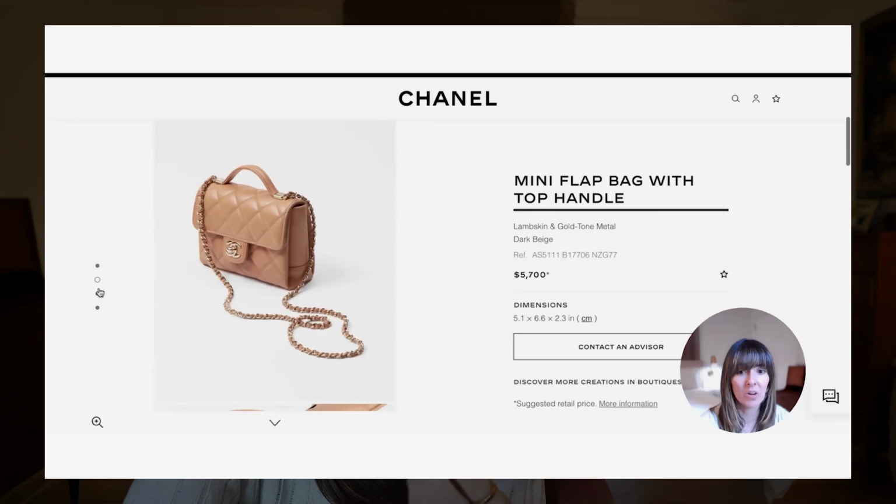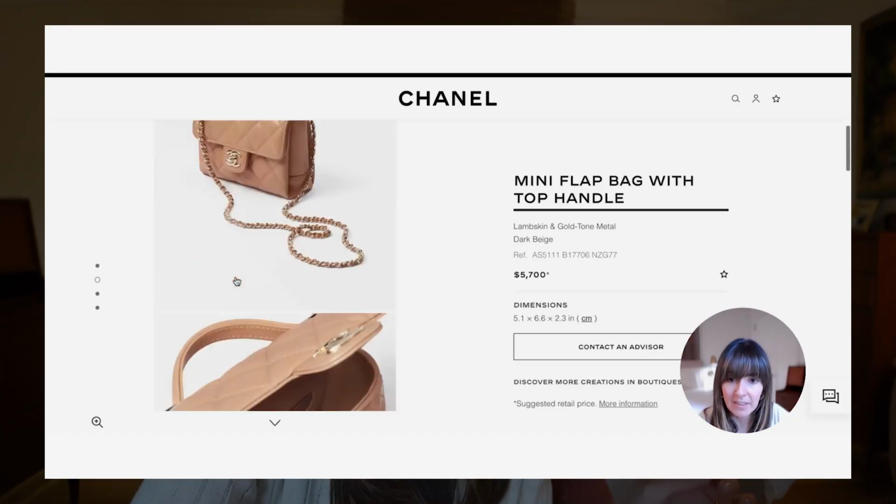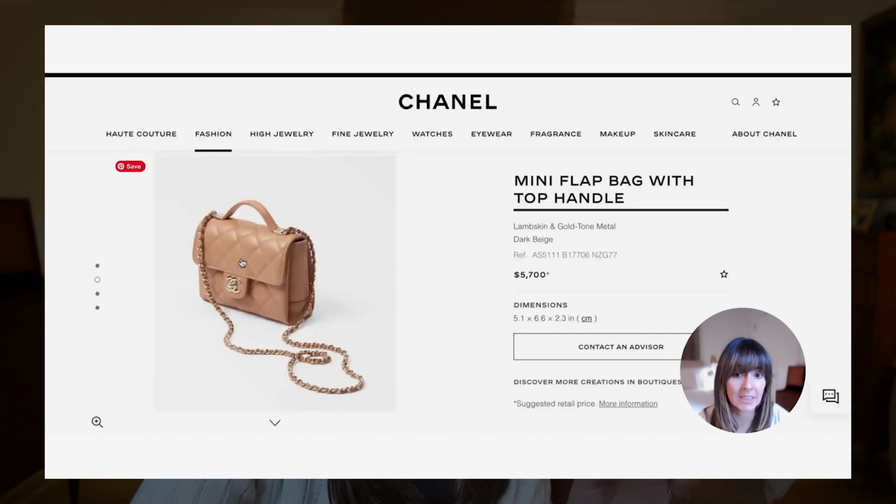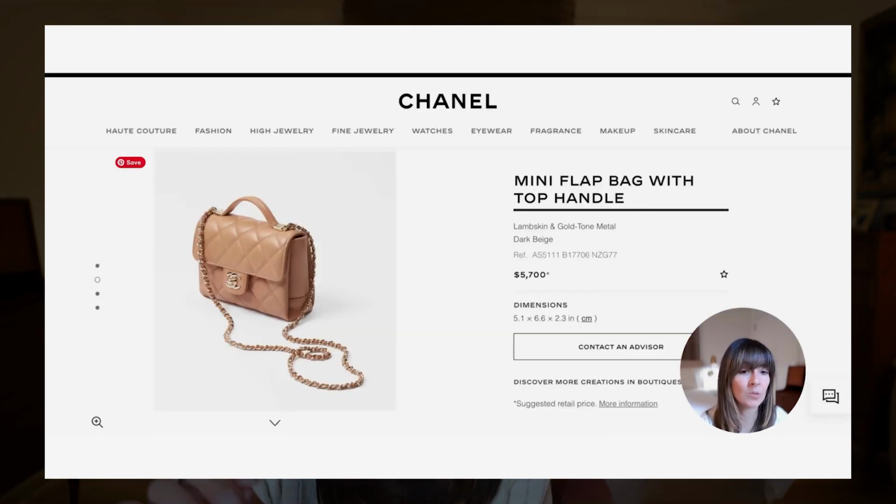It can be worn in multiple ways because it has the top handle. It also has the crossbody strap. You could wear it as like an everyday bag, maybe in the evenings as well. This particular bag, I believe, only comes in this dark beige color, which is a gorgeous color if you decide that you want to look at a top handle bag from Chanel. This is definitely a good option. This is $5,700 in the US. In Europe, it is 5,500 euros.